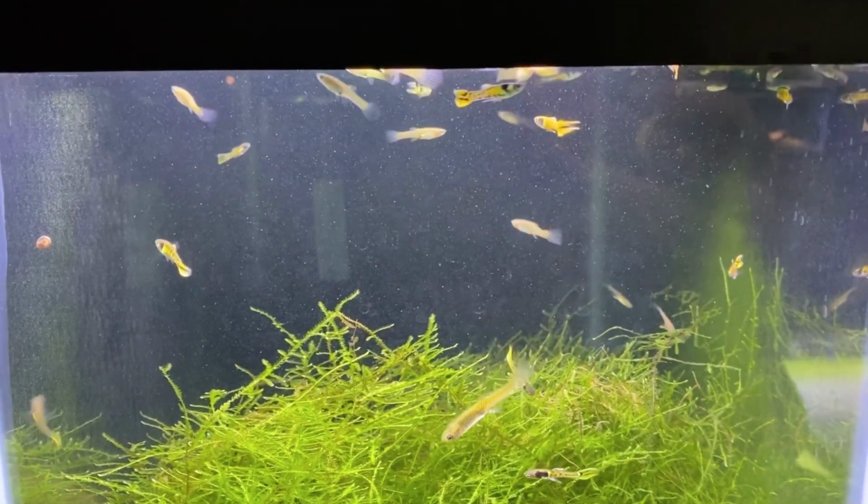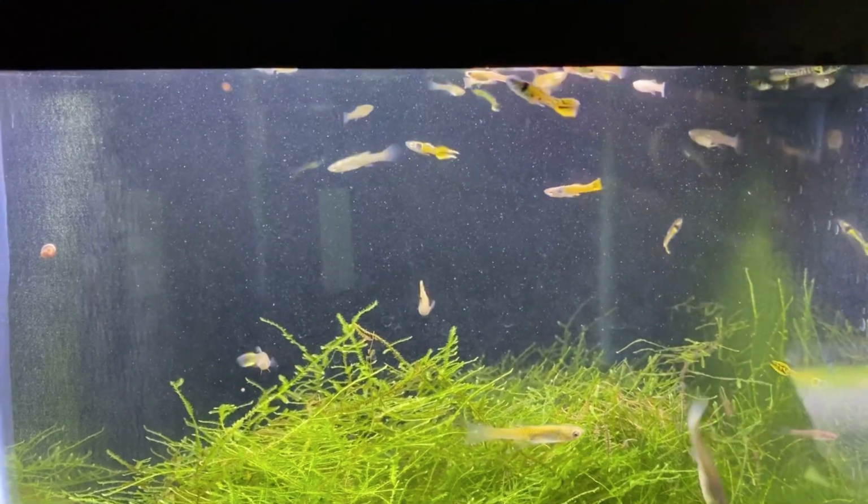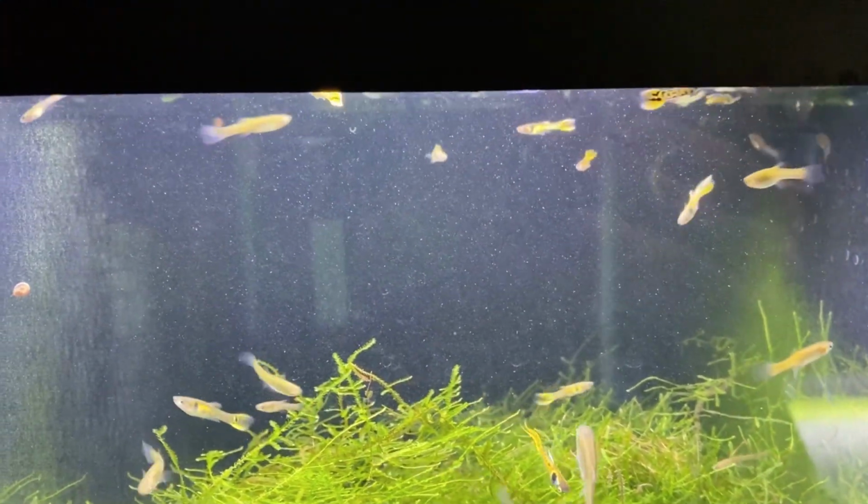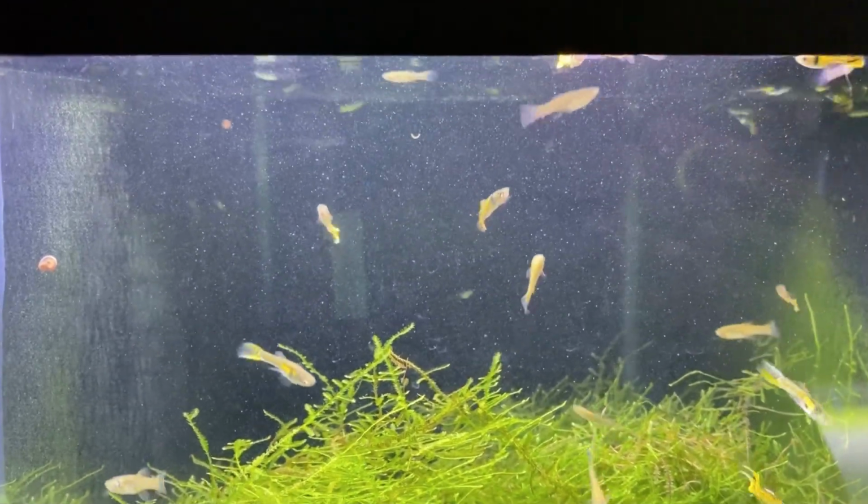We have a couple tins full of rainbow tiger endlers. These are some of our favorite endlers, and they've been really good sellers for us at prestigeaquaticsfish.com.